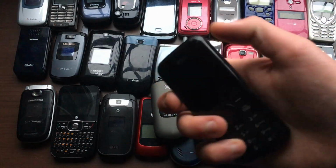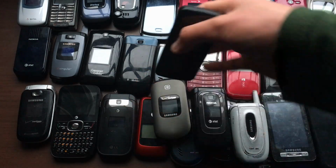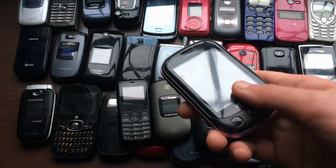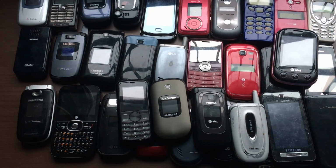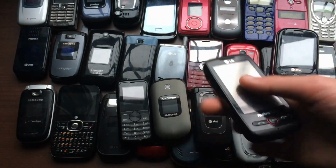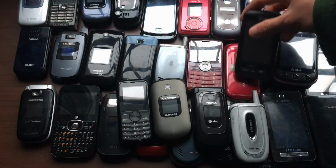We have this LG bar phone. It works. And then this Pantech AT&T phone. It also works. Then we got this LG Beacon. Also works fine, except for the keyboard, which has probably seen better days.